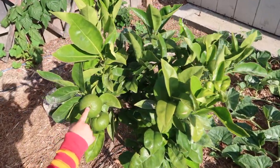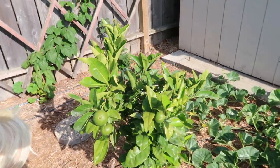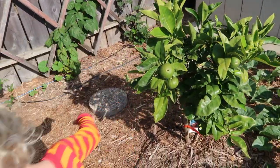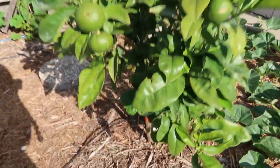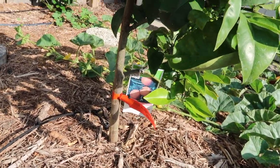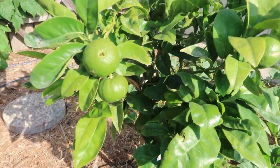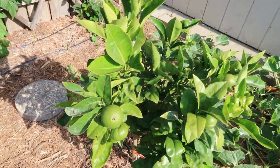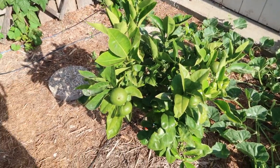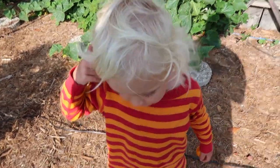Look at that. This is Journey's citrus tree. I think it's a Valencia orange. And we got this for her, oh, actually, let me see, navel orange. The tag's still on there. But we got this tree when she was born, and with it, we planted her placenta underneath. So it's Journey's special tree. Is that your tree, baby?